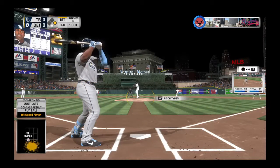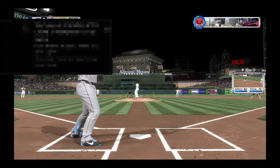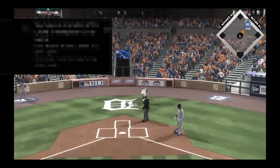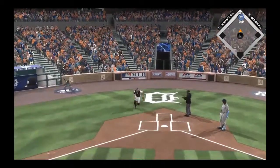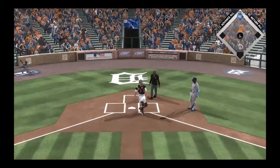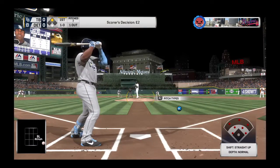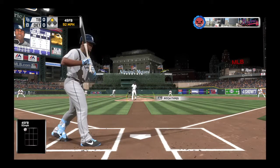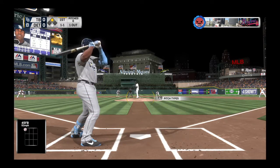Here's Marcell Ozuna, and he is proving to be something of a non-threat with a bat in his hands this year. The average isn't pretty. Pitch is way outside, and he can't even get a glove on it. And forget about the double play now as he'll move up to second here on the wild pitch. And a good heater as he just watches this baby. A ball and a strike.